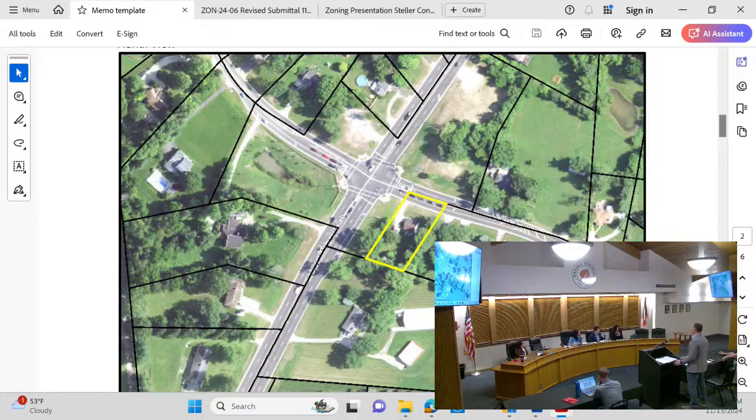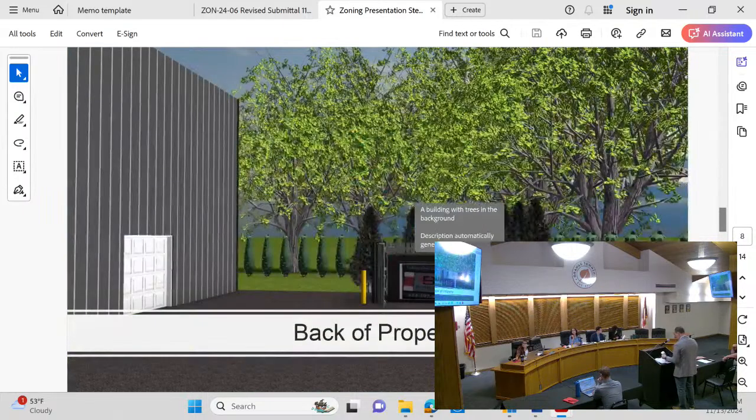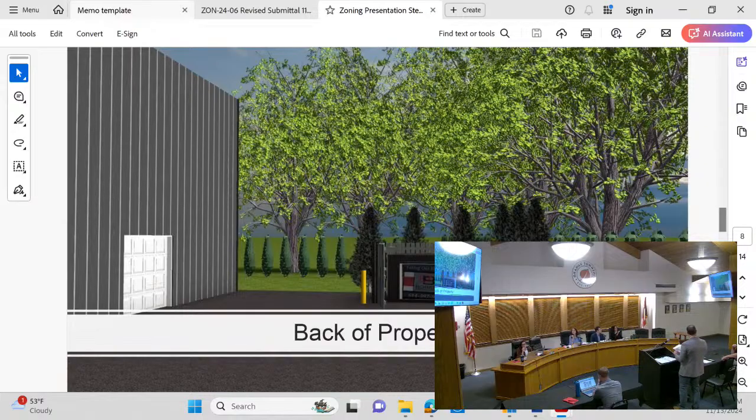Okay, I had one more question. In the rendering where you show us the dumpster enclosure, it shows obviously the arborvitaes, and then it shows the 5 or 6, maybe it was the hemlocks? Yeah, the pine trees, are those the hemlocks? But the deciduous trees behind that are on the adjacent property, correct? Okay.